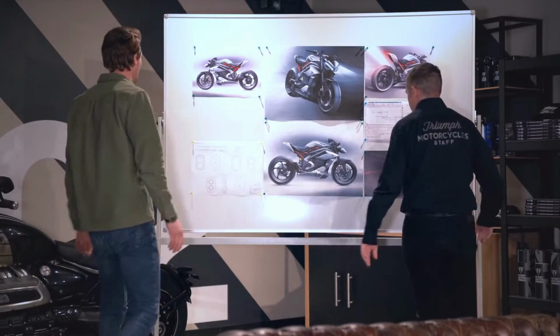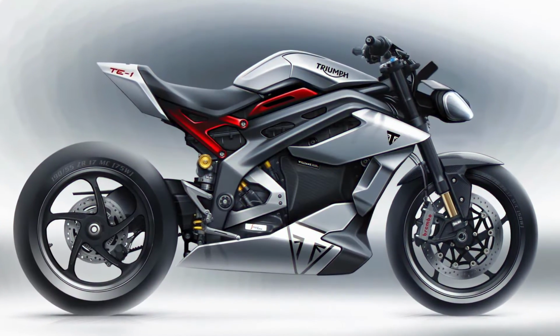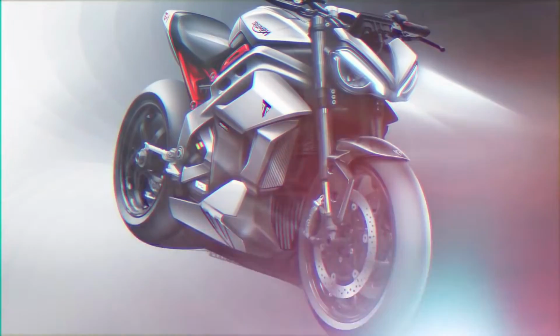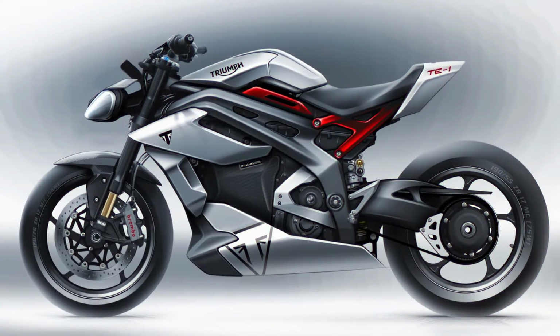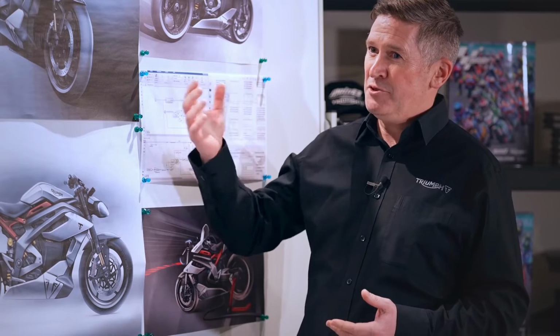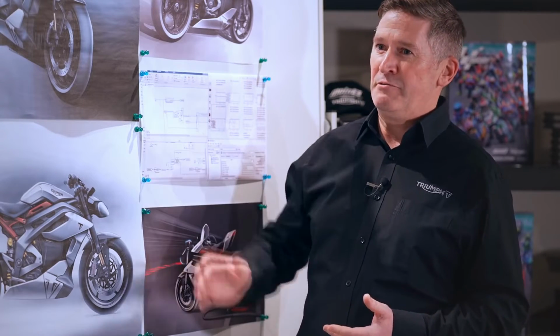Wow. Now, as you can see, stylistically and ergonomically, this is going to be a sports roadster. You know, it's got that stripped back, minimal, aggressive look, and it's inspired by our Speed and Street Triple families. Now, the styling is quite clearly modern and fresh, but if you were to ask the average motorcyclist who designed the bike, I'm pretty sure that they'd know it was a Triumph.